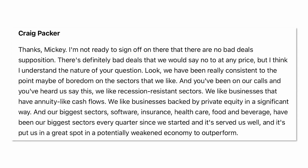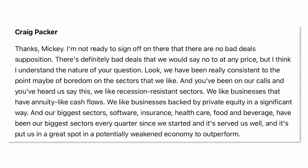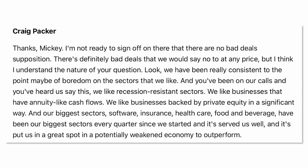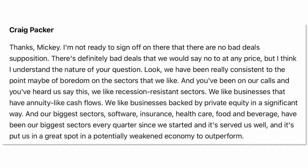He says, "We like recession-resistant sectors. We like businesses that have annuity-like cash flows. We like businesses backed by private equity in a significant way. And our biggest sectors, software, insurance, healthcare, food and beverage, have been our biggest sectors every quarter since we started, and it's served us well, and it's put us in a great spot in a potentially weakened economy to outperform."